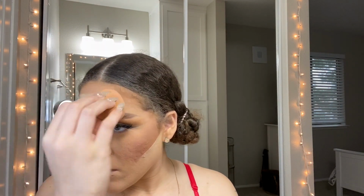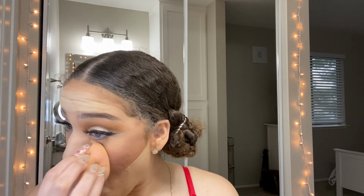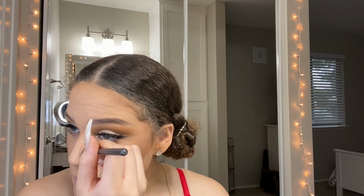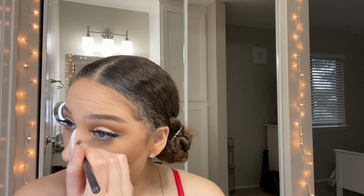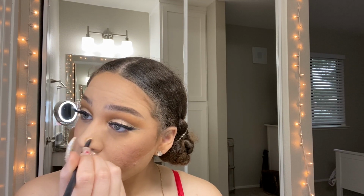And I leave it pretty powdery on my cheekbones and on my forehead and wherever I put it because I want to bake. I want it to set so that it doesn't crease throughout the day and my makeup doesn't get all gross. And then I move on to contouring my nose. I just take a really light brown shade and an angled fluffy brush and I just blend down my nose. The closer together you do the lines, the more narrow your nose will look.